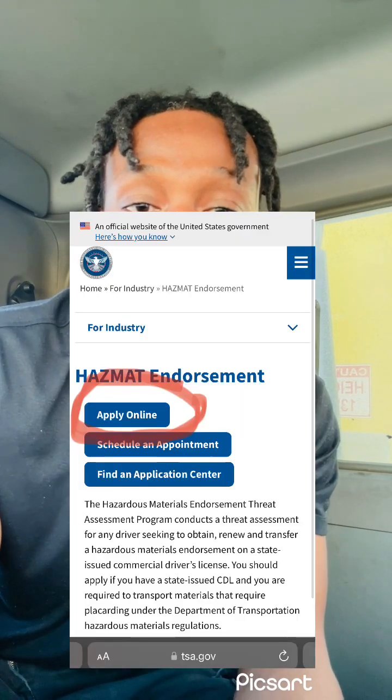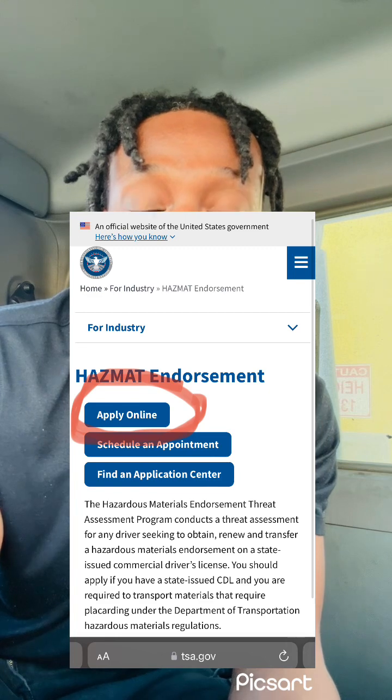So I'll tell y'all what I did to get my hazmat. So first I had to go and sign up on that TSA website and schedule an appointment. And I went up to Staples and got my fingerprint. And then after that, if you're not with a company who's gonna help you get it, you're gonna have to go to a different website and take this little class or something. Y'all can look that part up.